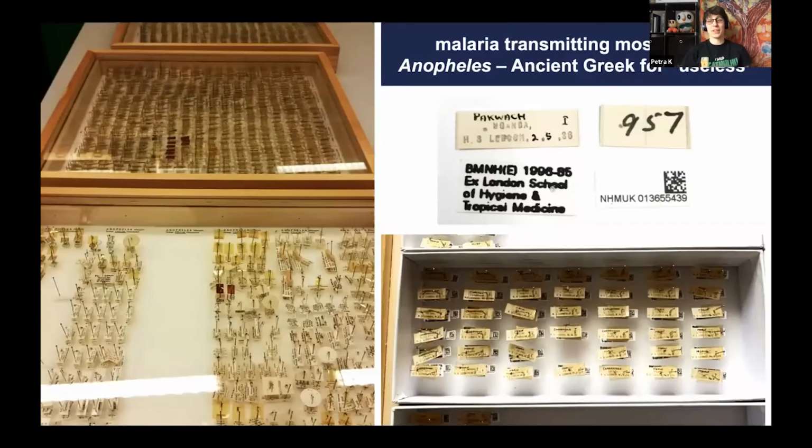So the actual samples I work on are pinned malaria-transmitting mosquitoes. So you have tiny, tiny mosquitoes on a pin with these little labels that come with them, which tell you where it was collected, who collected it, and when. And then we can trace back, oh, this is a location where today we have a very diverse population of mosquitoes, or a very similar population of mosquitoes, or all of the mosquitoes in this population are insecticide resistant. What happened? So our aim is to sequence them and look for clues.